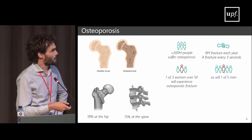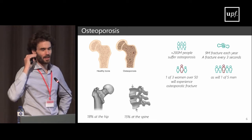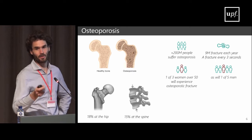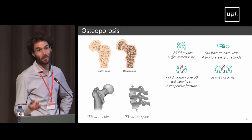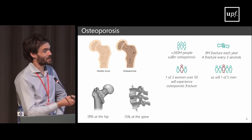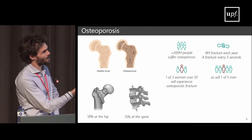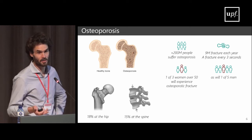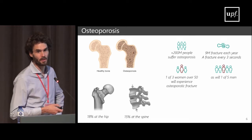And again, it's a pathology that affects more women than men. As Keita just discussed about scoliosis, which was also affecting more girls than boys, here it's the same. It's more for elderly people, but we'll have 1 in 3 women over 50 that will experience an osteoporotic fracture, and 1 in 3 men.